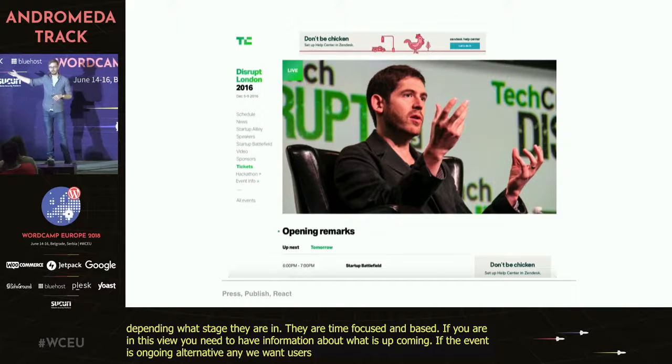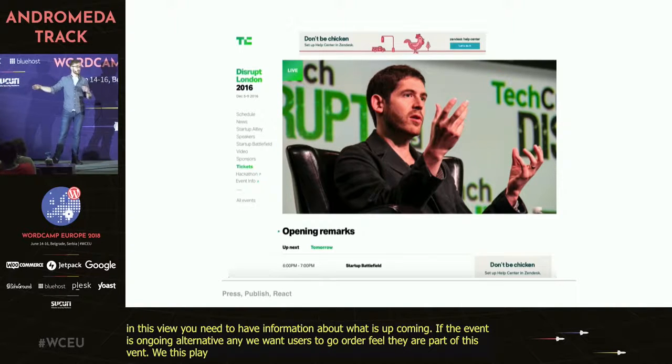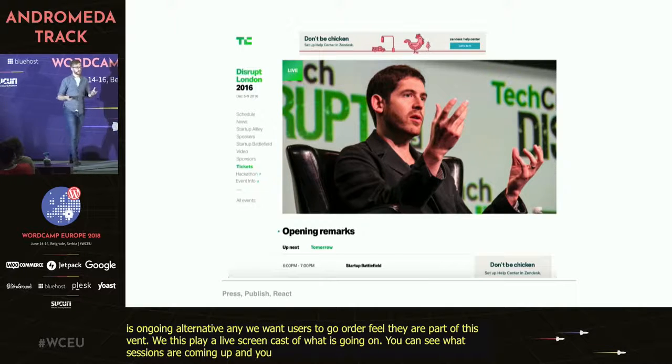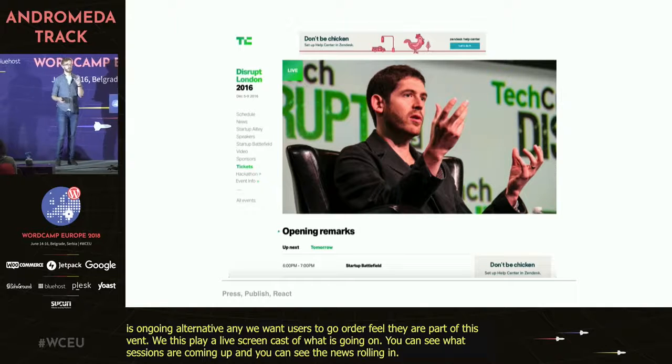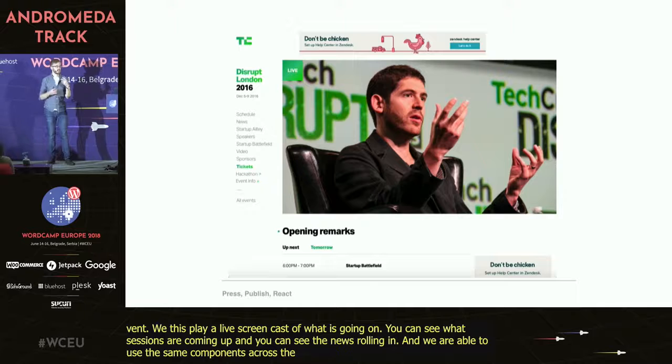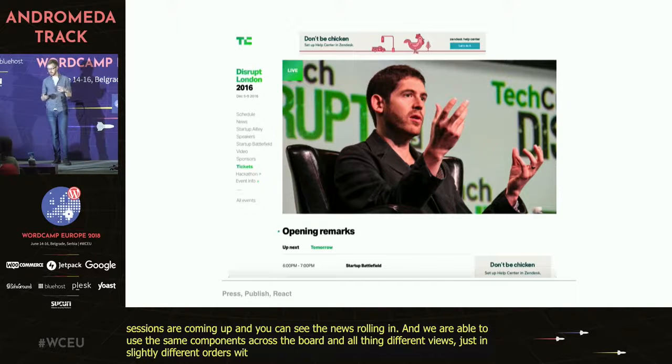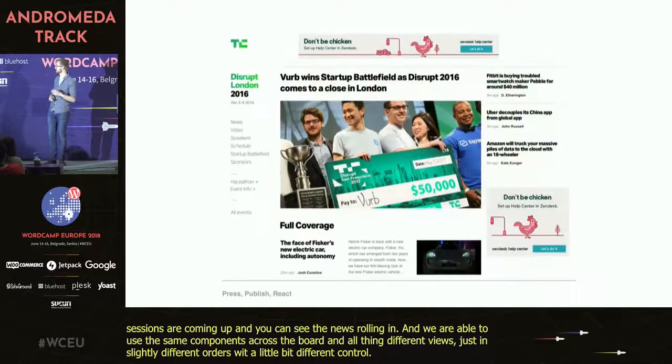So we display a live screencast of what's going on. You can see what sessions are coming up so you know when to tune in, what to see, et cetera. And you can see the news actually rolling in. And the beauty of using React for this was that we were able to use the same components across the board, across all these different views, just in slightly different orders with a little bit different control. So the reusability and extensibility was really, really solid with this.